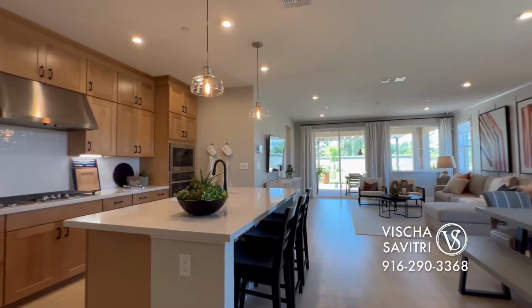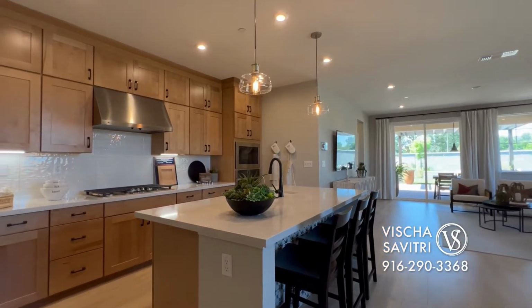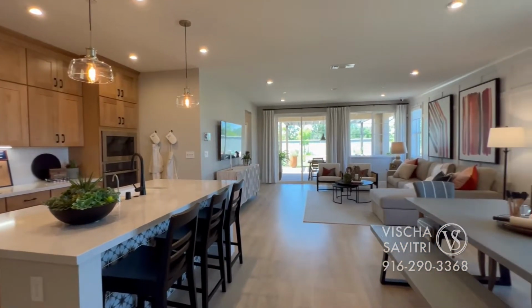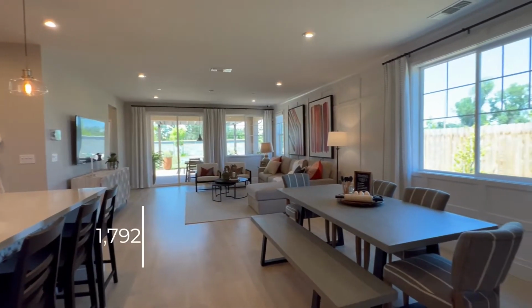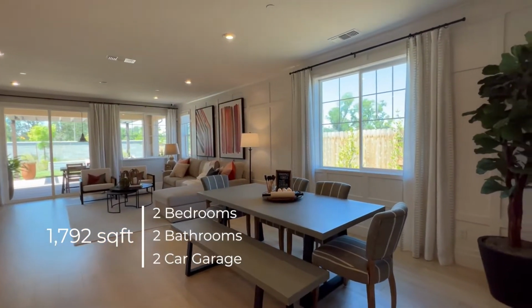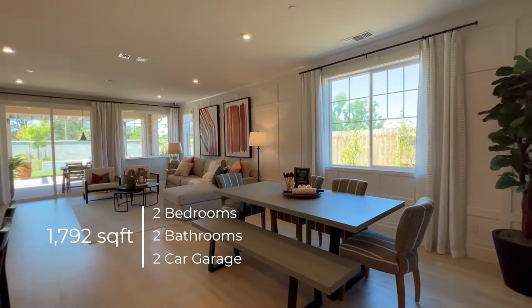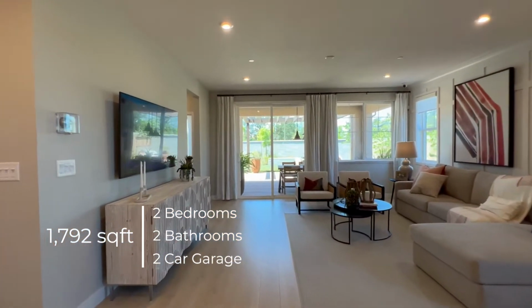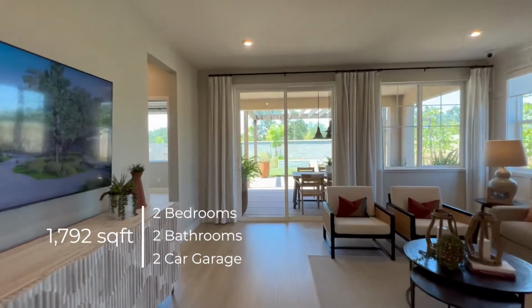And today I'm going to show you plan number 5. This is the Lake model at Classics Collection. And this is a single-story home with 1,792 square feet. It has 2 bedrooms, 2 full baths, and 2-car garage. So without further ado, let's take a look around.